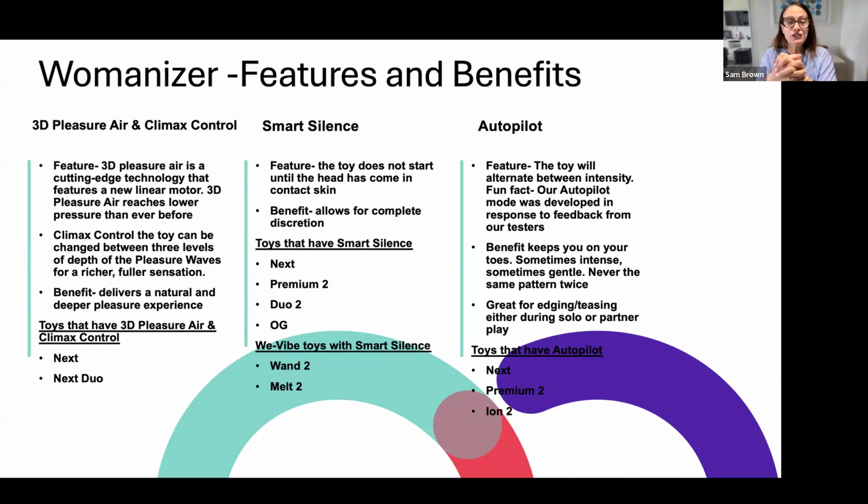Smart Silence is a wonderful feature. The toy doesn't start until it makes contact with the skin, and shuts off when it's away from the skin. Of course, this is a great feature if you are looking for discretion, if you have roommates, if you have kids that knock on the door, because the minute you take it away from the body, it shuts off, and you won't know that there is a toy on at all if it's underneath the covers. The toys that have Smart Silence are Next, Premium 2, Duo 2, OG, and, I'm sorry, Next Duo as well. And then under Revive, we did put it on Wand 2 and Melt 2.